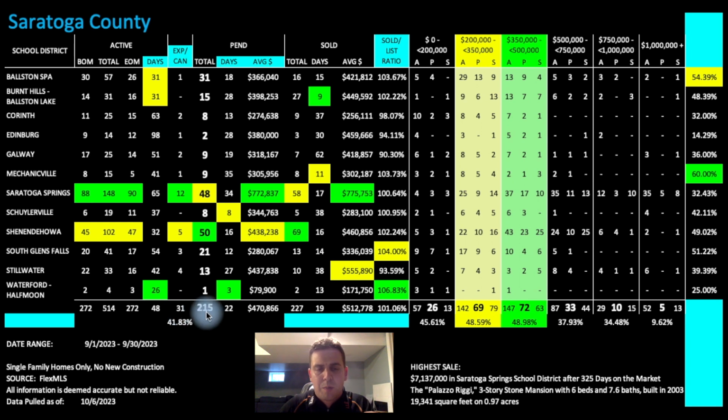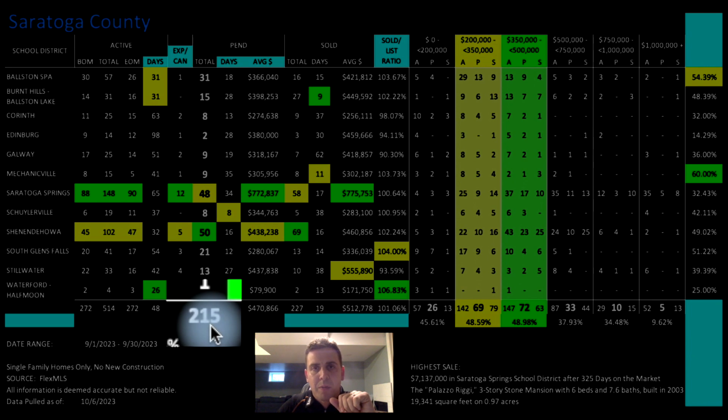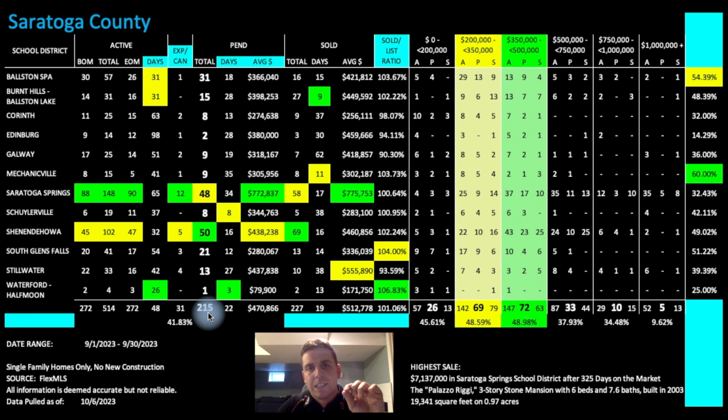I'll just point this out because we'll talk about it later. The number of pending, we had 250 pending properties in the month of September. This is relatively stable. It hasn't really changed. It has dipped a little bit since August. Percentage-wise, it's like 0.5% or something. It's small. It might be like 5%. No, it's not 5%. It'd be like 2%. It's small, a little bit, but it's remained relatively stable.